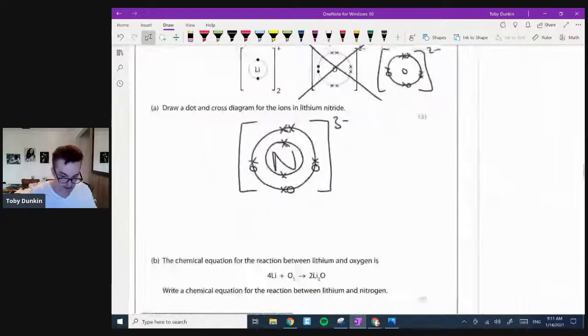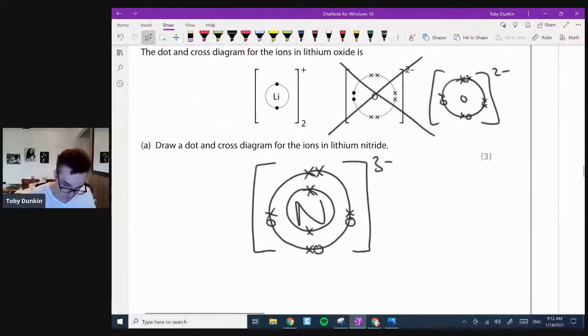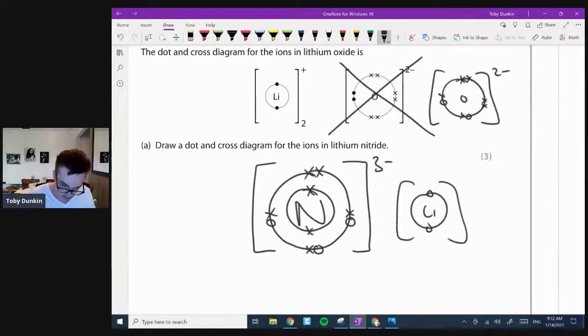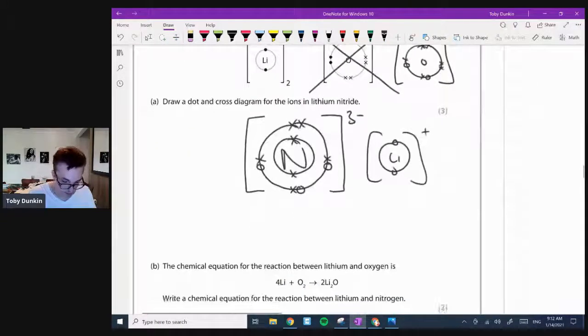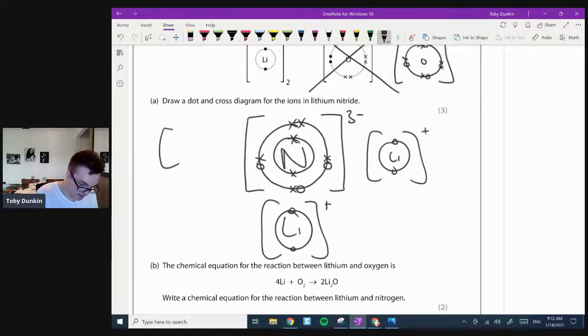So there's the nitride ion. And now what we're going to do is put lithium ions all around it, and we're going to do 3 of them. We need to do these as circles. So there's a lithium ion. By the way, you can actually just do this, but I don't like it. It's not the way I would do it. I would do 3 of them, because there are 3 of them. And each lithium has lost 1 electron from its outer shell to form this.